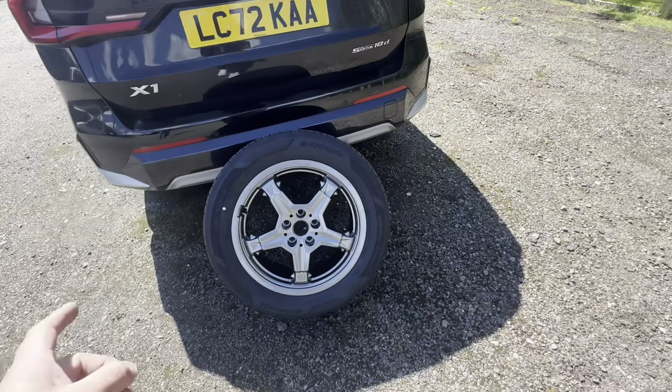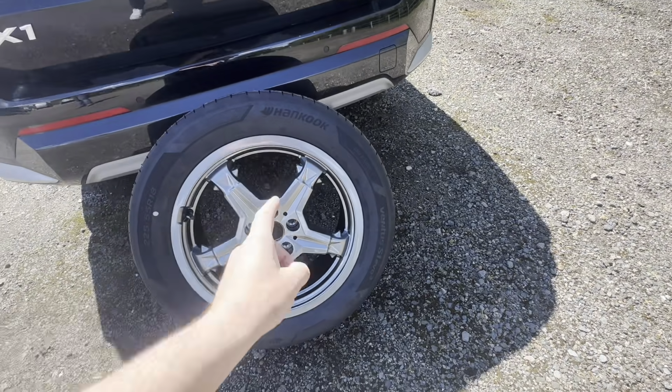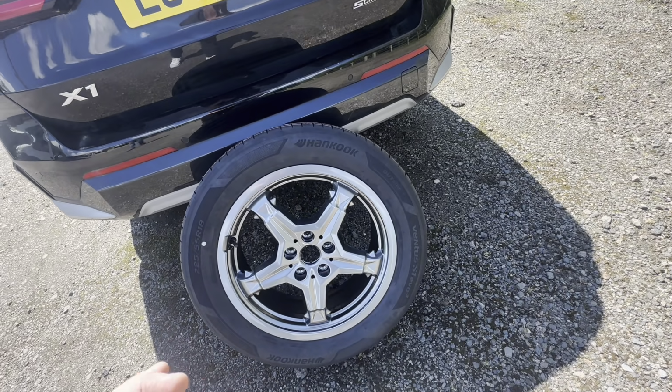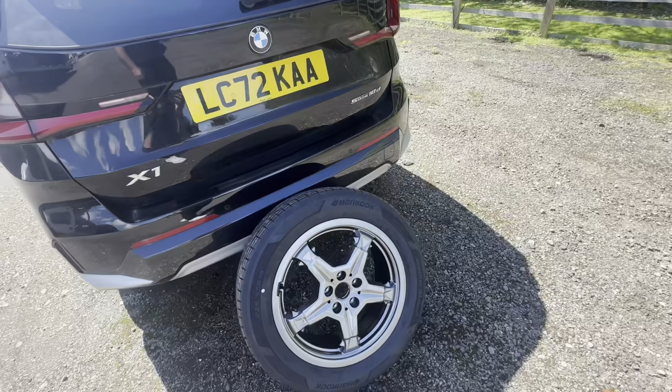A lot of you in the last video mentioned how ugly this wheel was. Well, today I'm going to enlighten you on a little something. Let's get this wheel fitted and I'll show you exactly what I mean.